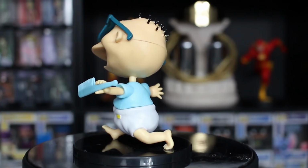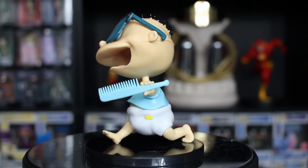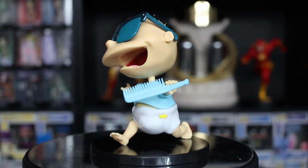Now, this looks really great. I'm going to go ahead and open this and take it out of the package. Okay, so this Tommy is awesome. I love the spikes on the back of the hair, the shades, the comb, and then that mouth. The expression of him running is just hilarious. I mean, they've done great vinyl figures.